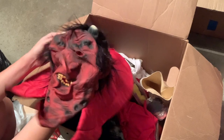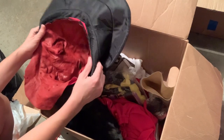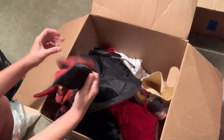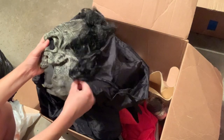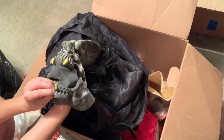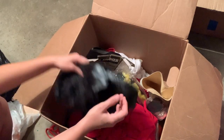This is like a, is that a devil? Devil mask. I don't see any markings. And that other one, I just feel like the mouth is not supposed to be like that. I don't think that hole is supposed to be there. So neither one of those are, let's see what this one is.